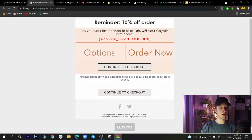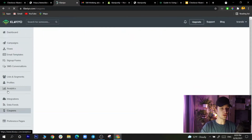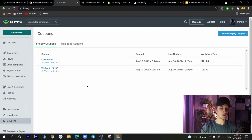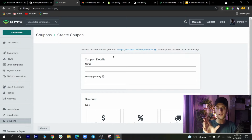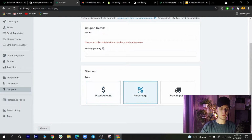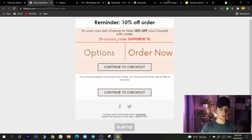I'll go into this in a minute, but right now I want to explain what this thing is. The coupon code Coyote 10%. What even is that? This, guys, is called a Dynamic Klaviyo Coupon, and I'm not sure if there's some other company out there utilizing these dynamic coupons, the feature. So basically, you go here, you create a coupon. Pretty simple. It should be integrated with Shopify properly. You paste your coupon, you paste the same thing right here. You choose fixed amount, percentages, or free shipping. Then you go to flows like this, and then you paste that code in this article.